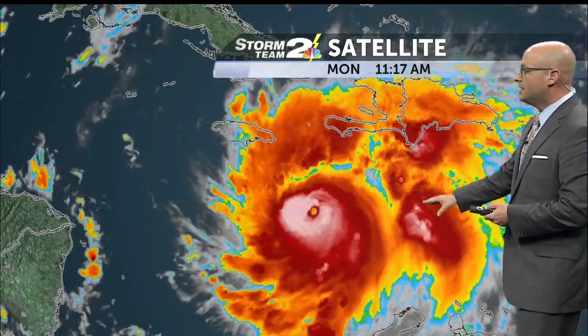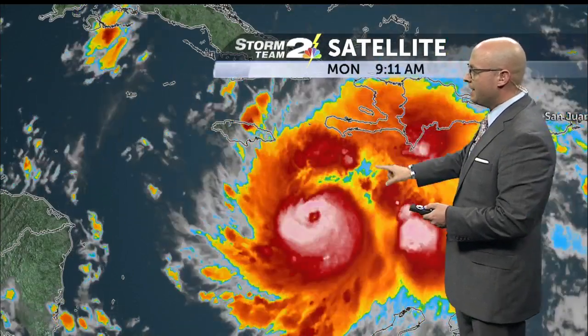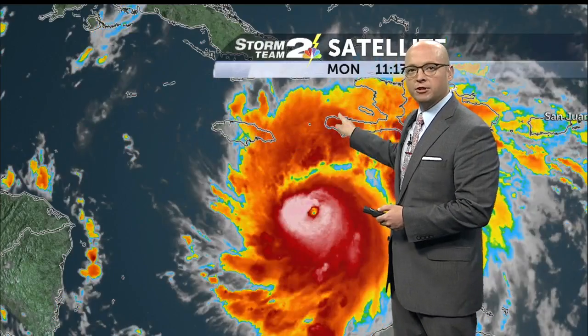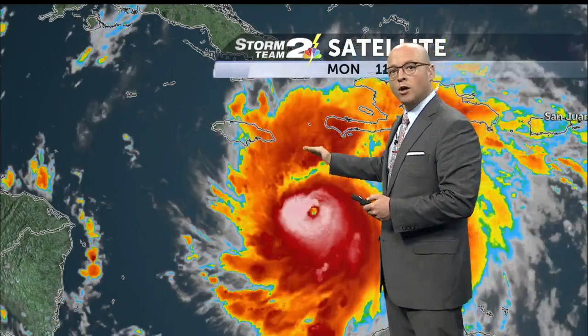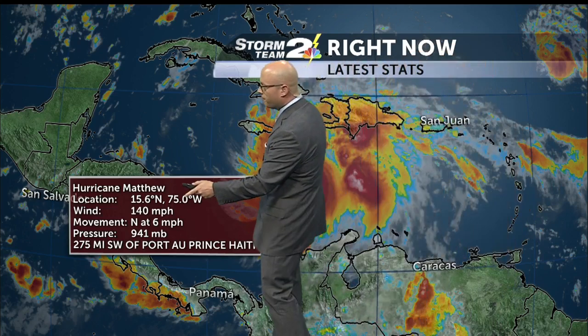This is Matthew, a very impressive hurricane on our satellite image, and you can see these heavy rain bands that are getting ready to move up toward the Dominican Republic and then into Haiti. The core of this hurricane is right here, still well south of Jamaica, well south of Haiti. We'll be approaching Haiti or just west of Haiti, we think, overnight tonight into the first part of the day tomorrow. The max winds are up to 140.